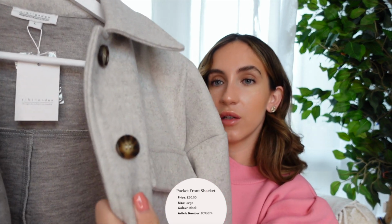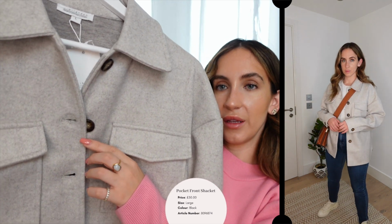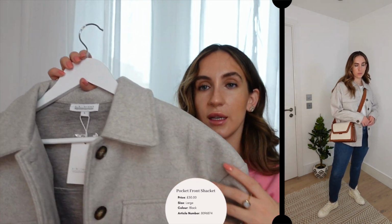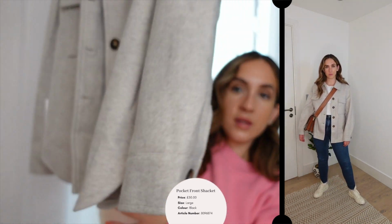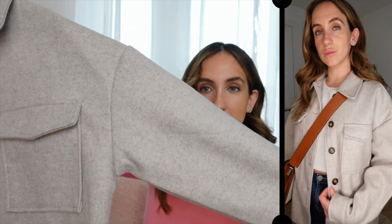Moving on to this next section of the haul, which is jackets, coats, blazers. We have a shacket to begin with. We have this beautiful shacket. It has tortoise buttons all the way down, so it's fastened with these buttons. It has 2 pockets on the front, collared neckline. It's not very long in terms of length, but it does have the puffy sleeves, so you can wear other stuff underneath and it doesn't feel too claustrophobic.